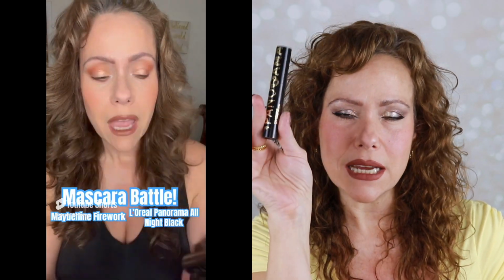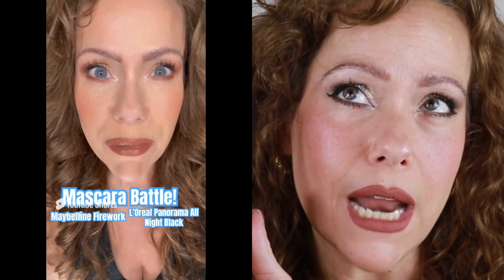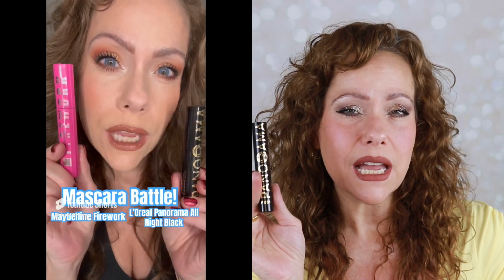I will see if I can pop up my short that I did, but I put this up against another favorite that I have in my stash right now, which is the Maybelline Firework. They have similar wands. I thought they would perform similarly, and it was pretty clear that the Maybelline kicked its butt. I have continued using this through the month. This is the mascara that I have on right now, and while it's not terrible, I'm not thinking I like it as much as I did the gold.